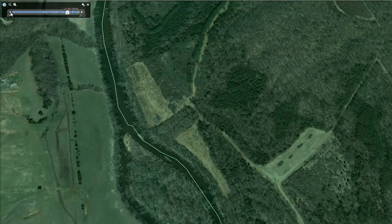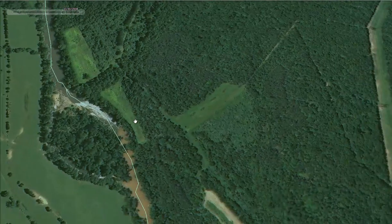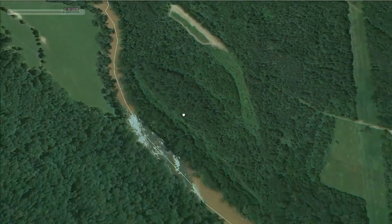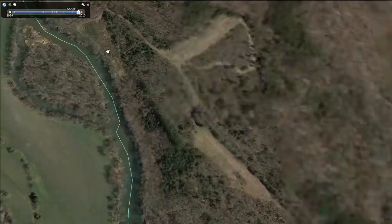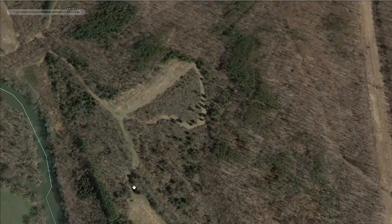Now that's not going to be a good picture. But anyways, definitely got some, possibly some areas down here. We'll go ahead and go back to the original picture. I think it's the best one. We know these are hardwoods with some scattered pines here and there.